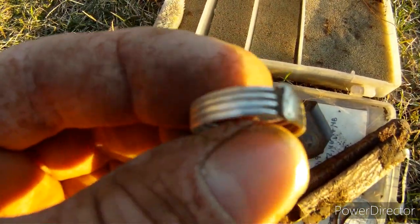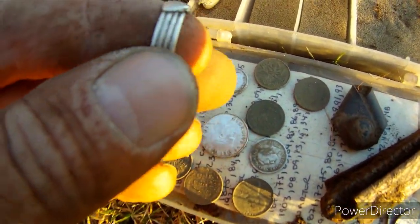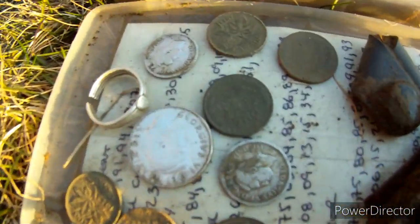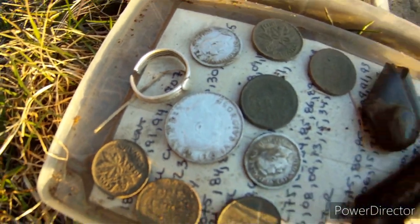Almost forgot, it looks old. Looks like an oldie. Sort of looks like a 50s, 40s style sort of thing. Most of the stuff out of here is coming from the 40s, it seems. Alright, so we got the 3 silver coins and the silver ring.